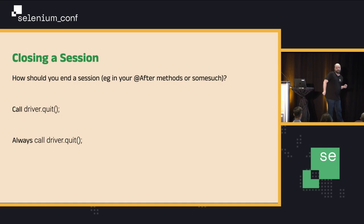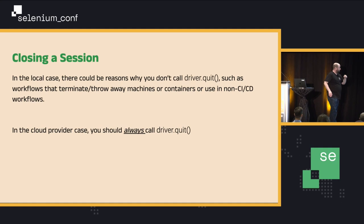Please do this. I know some people might be thinking, why is this a slide, Josh? Of course you would do this. Why wouldn't you do this? I am telling you, I know for a fact this doesn't always happen, and pain and suffering arises.